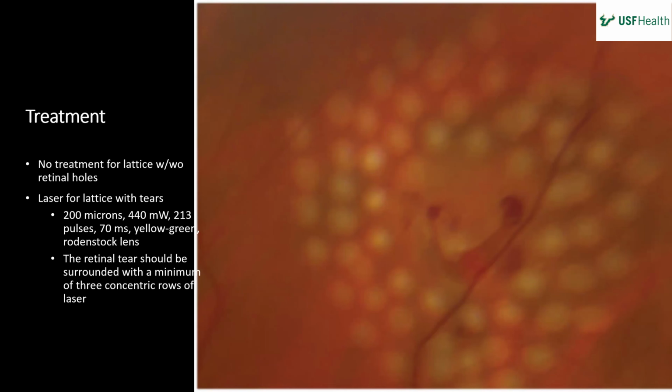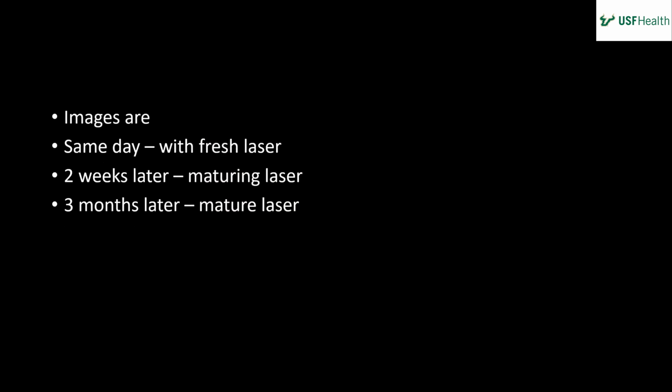I guess Dr. Cohen did 213 pulses, 70 microseconds, yellow, green, with the Rodenstock lens. I've been liking the Rodenstock lens. The retinal tear should be surrounded with a minimum of 3 concentric rows of laser. And so these are some images from that same patient.